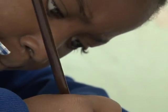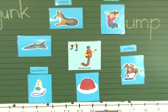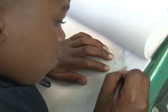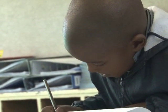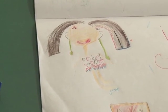The activity that I gave the learners was that they first of all had to write the j sound in the middle of the page so that I could be sure that they know how to write the j. Then they had to choose 4 of the pictures from the board. They had to draw them in their books, and then they had to copy the words from the board. The reason why they copied is that in grade 1 children cannot write by themselves yet. They are in the process of learning to write, and that is the reason why they copy the words from the board.